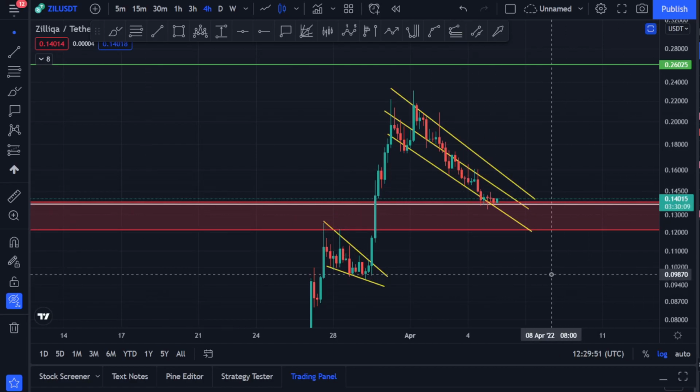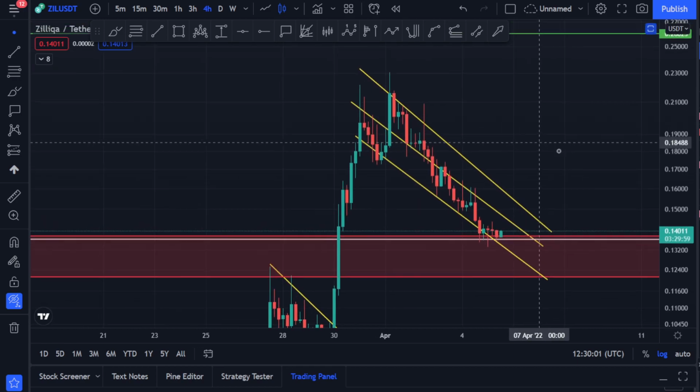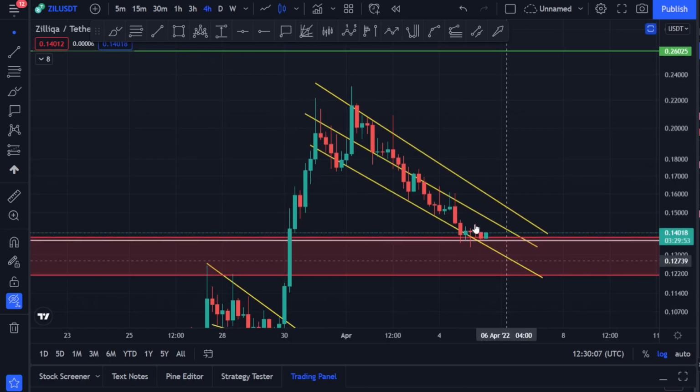Let's quickly cover Zilcoin because at the moment it is a little bit up. It was down all the way to a low of 13 cents. And then you can see how beautifully it is respecting this formation of this falling channel over here.